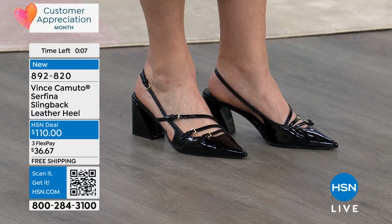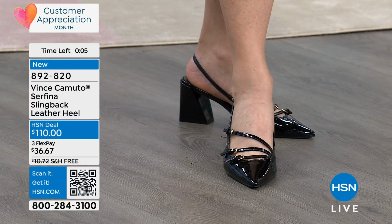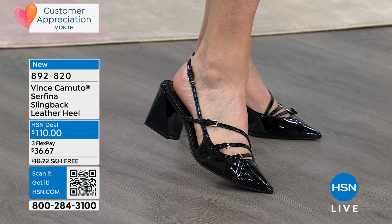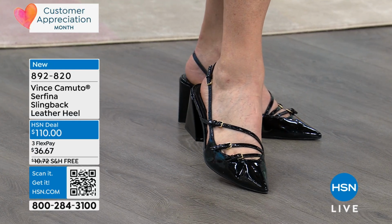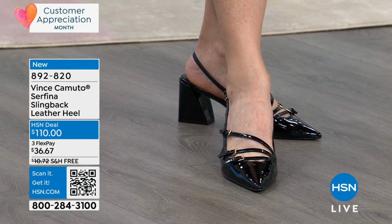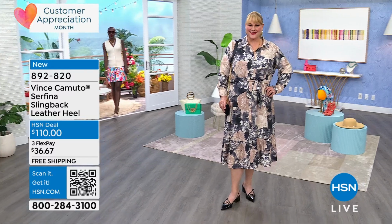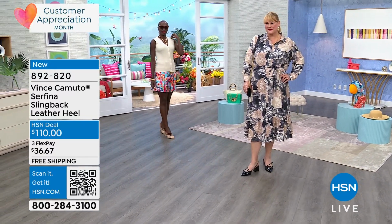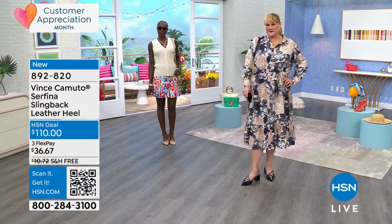How many times do you get an invitation and you show up and it is grass and you're like, oh, I wish it said, so you know not to wear those little pointy heels. It's also a good heel height at 2 3/4 inches. So if you like a higher heel, but you can't do those little stick heels, this is perfect for you. Half and whole sizes 5 through 10, 11, and 12. Brand new, free shipping and handling, and $36.67 to get it home.